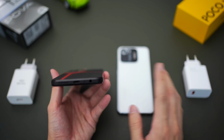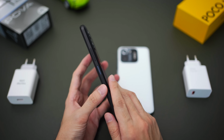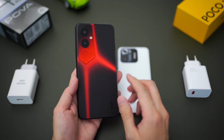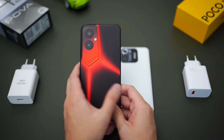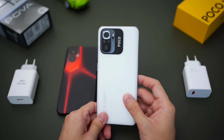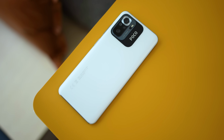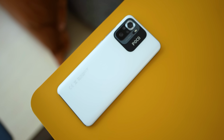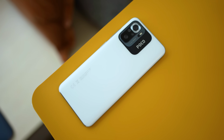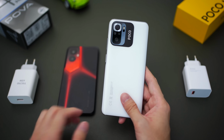Other than that, both devices here actually come with headphone jacks at the bottom, so that is great. It is slightly thicker again on the TECNO Pova 4 Pro, but that's definitely thanks to its larger battery. Moving on to the POCO M5s, we do have a very clean and minimal design like I mentioned before. It is slightly slimmer and it features a 3D curved back panel, so it might feel very comfortable in your hand as well. Very slim device here on the POCO M5s, and I think it looks great as well.